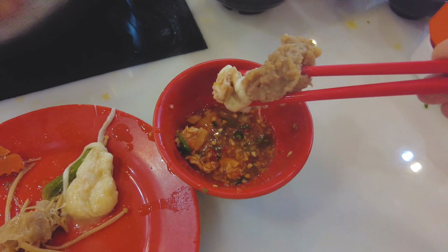Here's a spinach cheese wonton. Oh yeah, I got some cheese on there. Cheese and pork. Dip it in the sauce. Pork, it tastes really good.